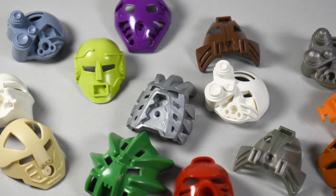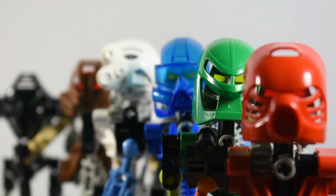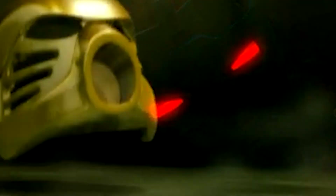Because of that, I've always wanted to immerse myself more in collecting masks I only ever heard of, but never actually owned as a child. Lately, however, Bionicle masks have been skyrocketing in price on the aftermarket.